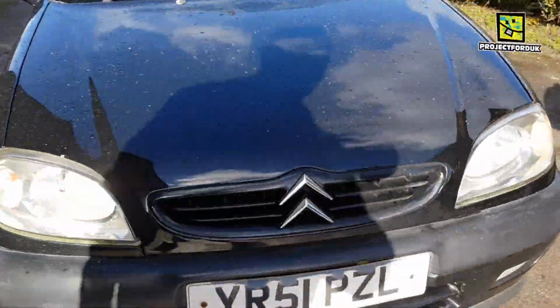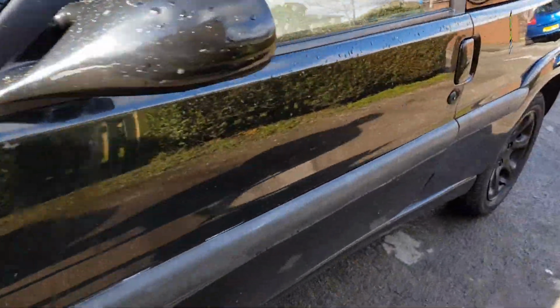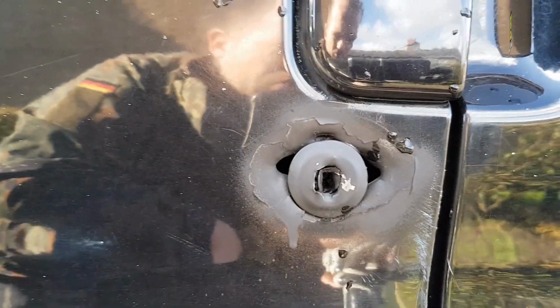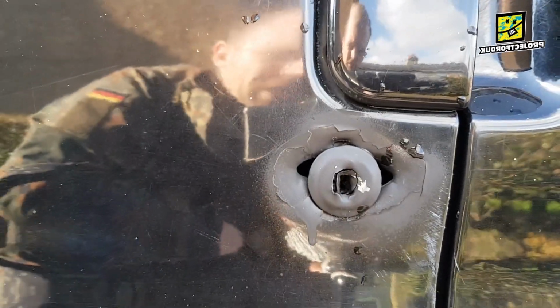But coming round to this side, if you all remember from back in the day, that's how they used to get into them. Knock a hole inside or go through the lock and just lift the door lever up and then you'd be in.